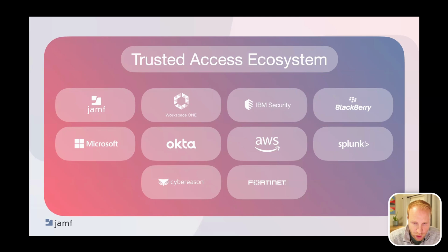I want to also call out AWS. We have a native connection type for folks who have AWS connections, where they can choose trusted access as a native connection type to make that setup and configuration even easier. And we've worked with Amazon to build that integration in. And then finally, the portal I'll show you here in a moment.